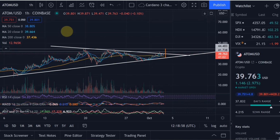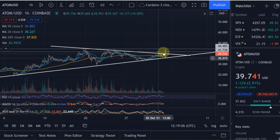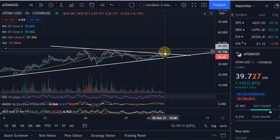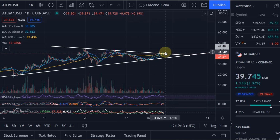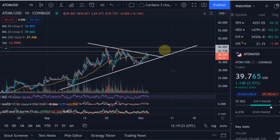So it certainly indicates that we are potentially due for a breakout to the upside, with that triangle and then that potential cup and handle, which might be forming here. So very interesting structures occurring here. If we break to the upside, we'll certainly get to the $45. That's my view. It's a very interesting formation that is currently forming here.